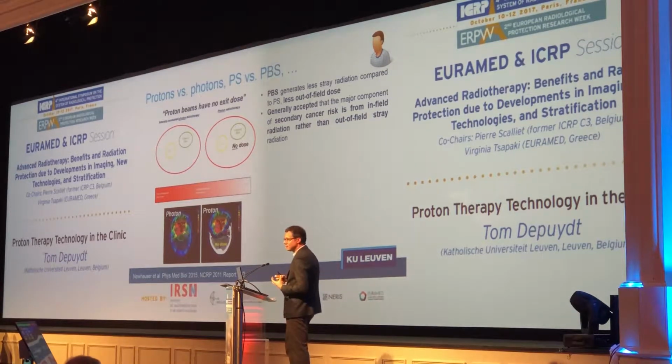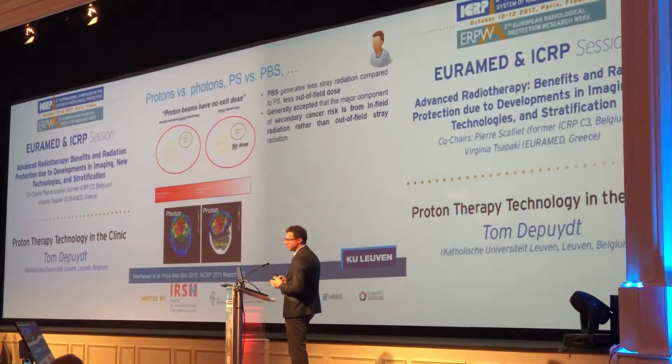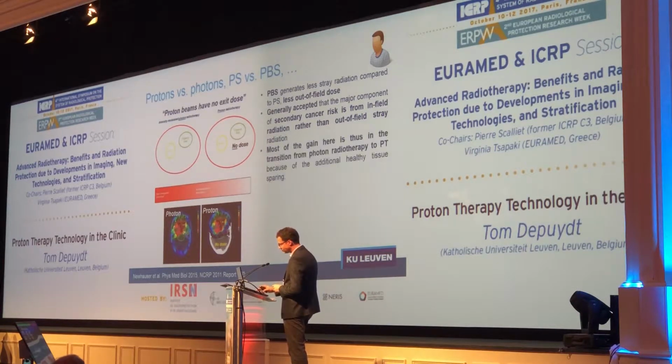Now, on the other hand, it is generally accepted that the major component of secondary cancer is related to in-field radiation rather than the out-of-field stray radiation. So most of the gain here is actually from moving from photon therapy, where you do not have these regions of no dose because the beam is not stopping in the patient.